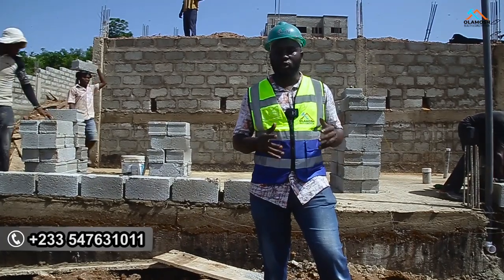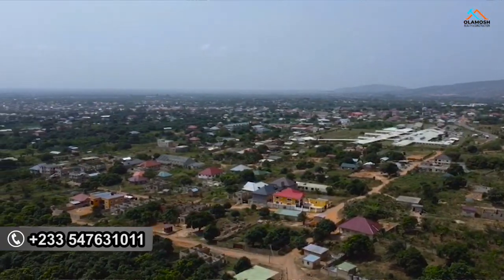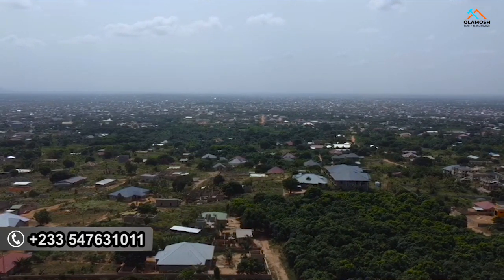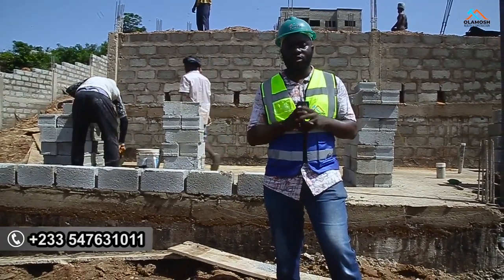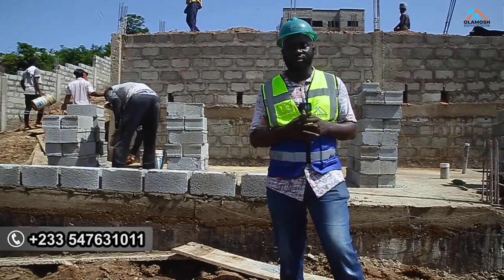Number 2 is Dodoa, just behind the district hospital. We have very big acres of land that we are selling over there. You can build. You can also go on the hillside. We have plots over there where you can have a very beautiful overview of the Dodoa township. So if you're interested in having a litigation-free land around Dodoa, then you have to contact us.